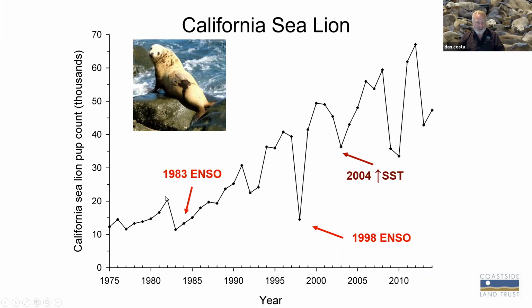1983, we had one of the strongest El Niños on record. And we lost most of these. The way we follow counts of these animals, because females are at sea, is we count the number of pups. So you can see a significant decline in the number of pups on the beach of all these islands in 1983. We had an El Niño in 1998, and there was again a severe loss of pups. But the following year, the numbers came back up.